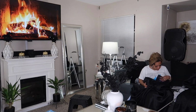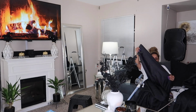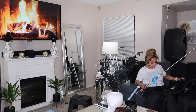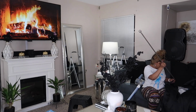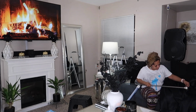Here y'all see me looking for where the curtain rod goes into, because one end is open and one end wasn't. So I was just making sure I had the correct end from the beginning so I wouldn't have to redo it. But remember, I told you guys at the beginning of the video I was going to share with you some things that I wish I would have done prior to hanging the curtains or doing anything.